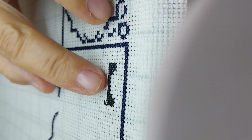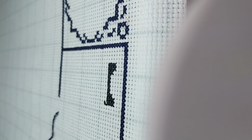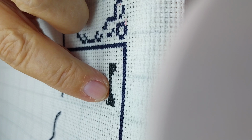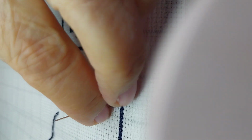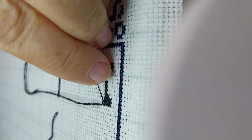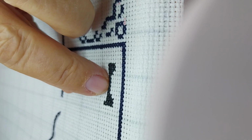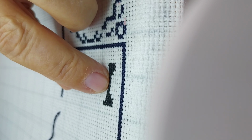I changed the color of the cat because it had to do with a navy blue, and I thought since it's a black cat, it should be in a color black. Now I have to go back in a straight line over here. And then we will come to the line with the eyes. The whiskers is put on with back stitches.